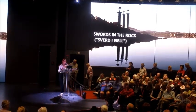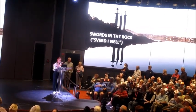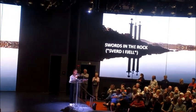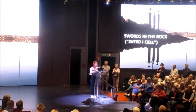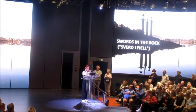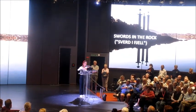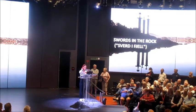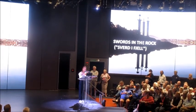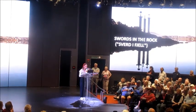That's a lot safer. Now, the swords in the rock. This is a very imposing monument, and it commemorates the Battle of Hafrsfjord. This was in 872, and it took place right there in the fjord itself. Now, the 3 swords, they are firmly planted into the rock, standing about 20 meters high, and they represent the victorious King Harald Fairhair, who was the first king to rule over all of Norway.